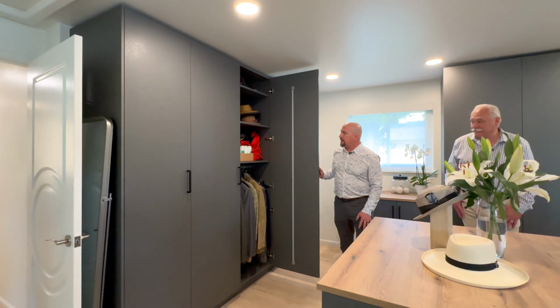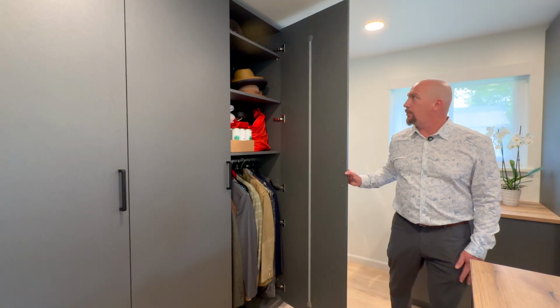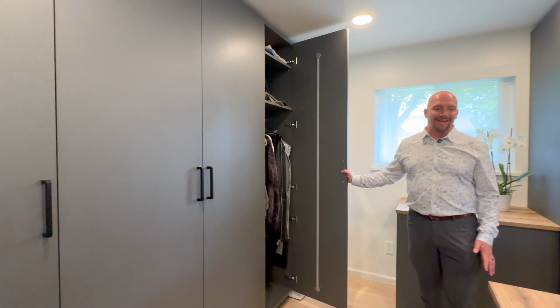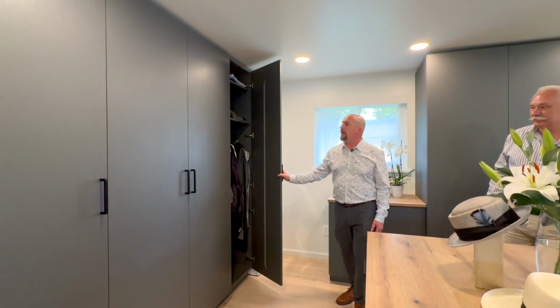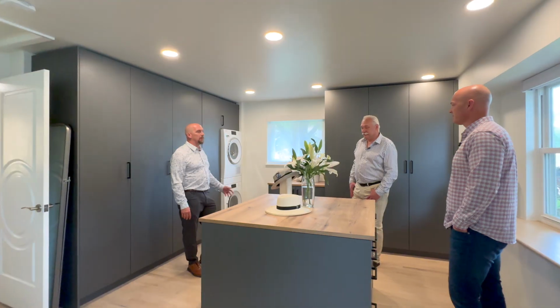So we did create kind of a really good storage area for both him and her, complete with tall hanging sections, short hanging sections, kind of dedicated to the different uses that you would have for them. Again, this is ballerina cabinetry again. So everything is German engineered, soft close hardware, very well rated. Gonna last a long time. The hardware throughout the entire house is all lifetime warranty.